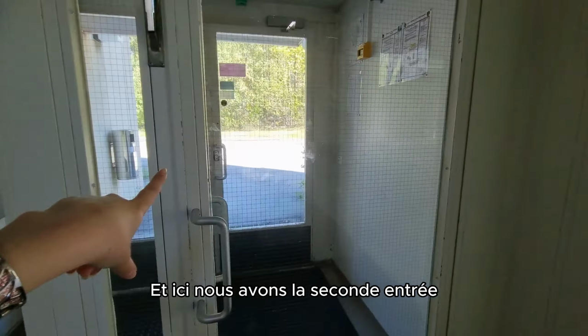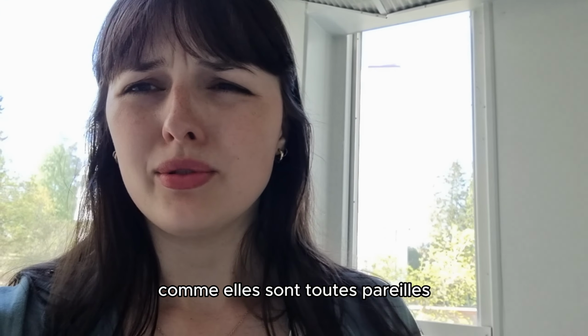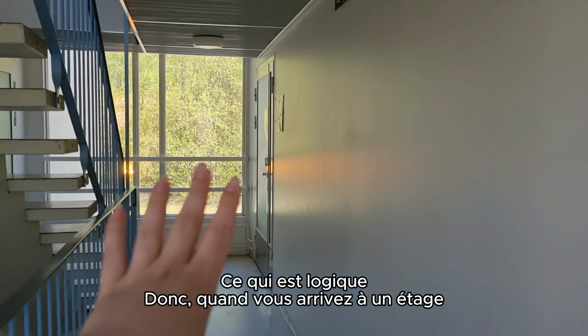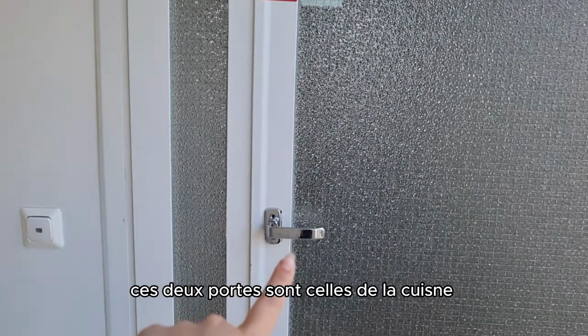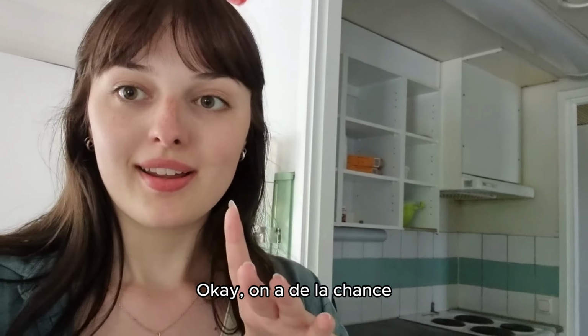So now I will try to find a kitchen which is empty to show you how it is inside, because they're all the same, which makes sense. Once you go to one floor, these two doors are the ones of the kitchen. Okay, we are very lucky because the one on the first floor is empty. So I'm going to show you how it is inside.